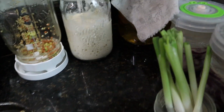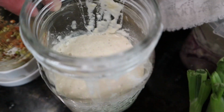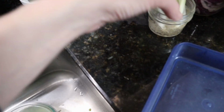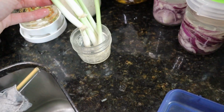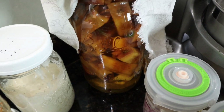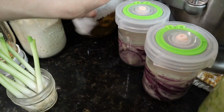It's really cool. This is my sourdough starter. It's looking really good and bubbly. It's so easy to do, guys. If you don't do it, definitely give it a go. I'll do a video on it soon. Sprouting these a little bit to plant outside because we need some more of those outside. Making my own apple cider vinegar over here. So I'm gonna do a video on that too.